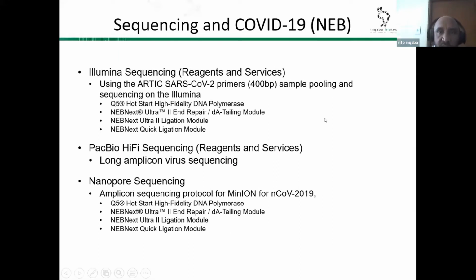What about in terms of sequencing the COVID-19? This is mainly research based. Illumina and next generation sequencing are not used for diagnostic reasons yet. One of them is Illumina sequencing. So we can actually give the service of Illumina sequencing of the virus and also offer reagents that are needed to do the sequencing. So there are already published primers called the ARTIC SARS-CoV-2 primers. They are about 400 base pairs in size range. And then you can actually do the PCR, pool them, and then sequence them on Illumina. So these are the reagents that we offer for doing that kind of sequencing. But if clients are also interested in sequencing, we can also give the services here at Inqaba Biotec.